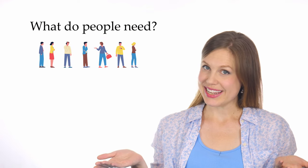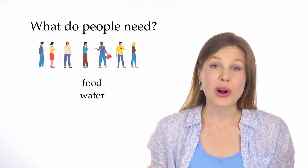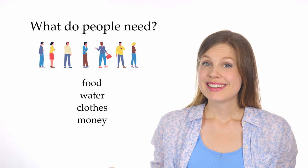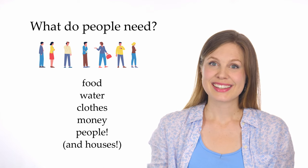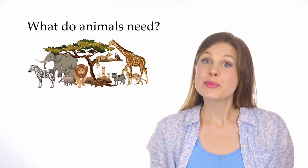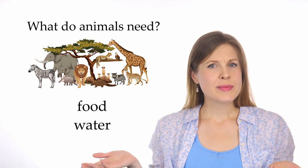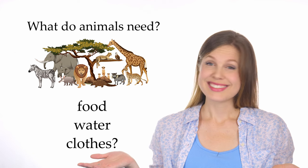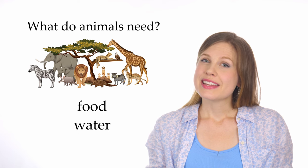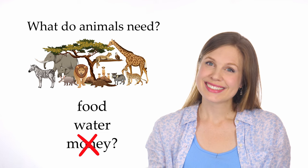What do people need? People need food and water and clothes and money and people. What do animals need? Animals need food and water. Do animals need clothes? No, animals don't need clothes. Do animals need money? No, animals don't need money.